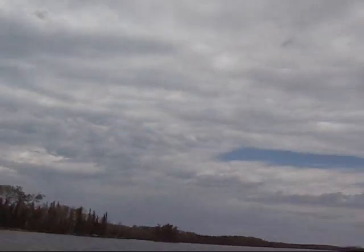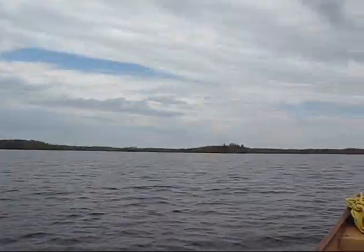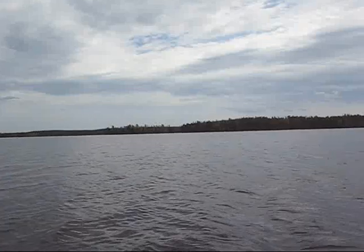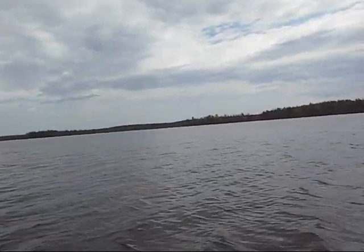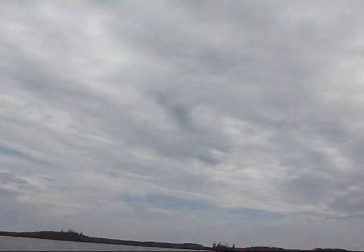And I just put into a front country lake here, although it's already looking quite remote. No cabins at all except where the access is off the highway. But I'm going down there. Gonna portage in one or two lakes and get into backcountry.